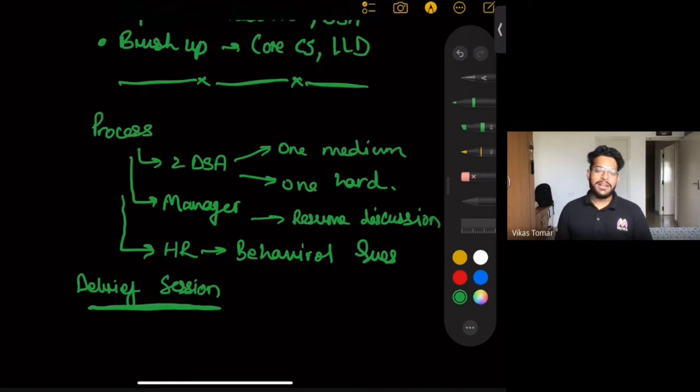Once they have the votes and come to a final conclusion that they'll hire you or not, they'll convey the same message to the recruiter, and the recruiter will reach out to you. In case you're hired, the recruiter will have the final discussion regarding salary compensation, and within 24 hours you should land an offer letter from them.